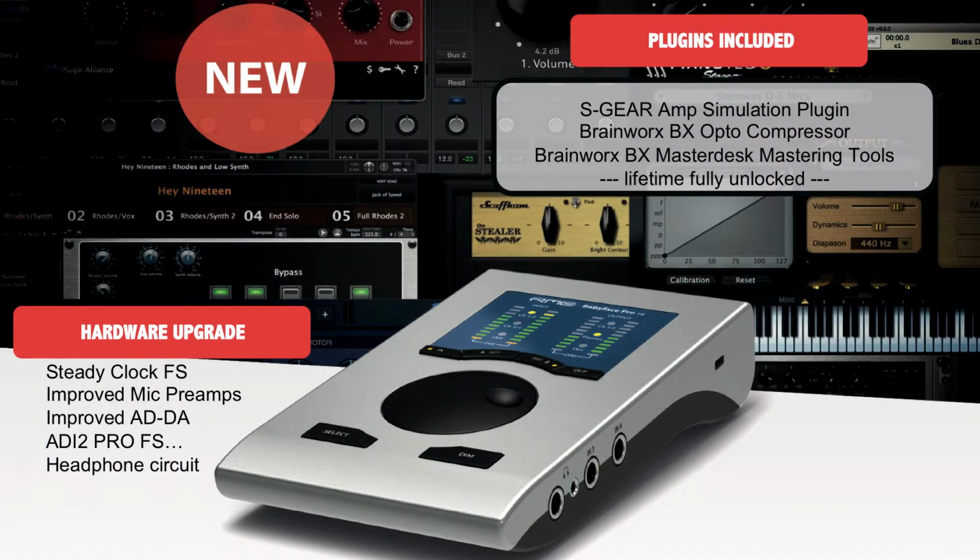Also, regarding the BabyFace Pro specifically, recently in 2020, in the beginning of the year, it was completely overhauled and upgraded with a steady clock FS circuit. So the clock frequency is down in the femtosecond range. So it improved the mic pre's, the converters. RME put some of the headphone technology from the 80i2 Pro into the BabyFace. So you get an amazing piece of hardware.